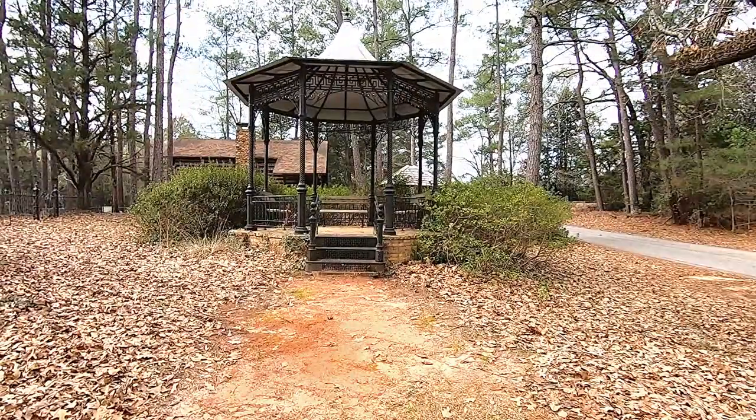This bandstand was located at the Manoa Springs Resort, located near Lanier, Georgia, and moved here to this spot in the late 1970s.